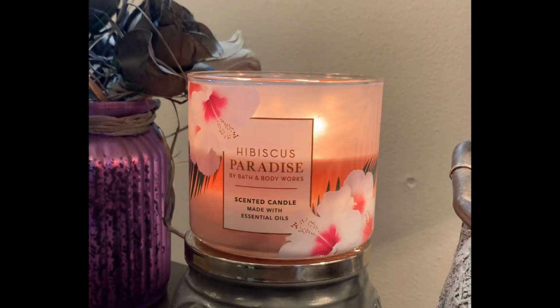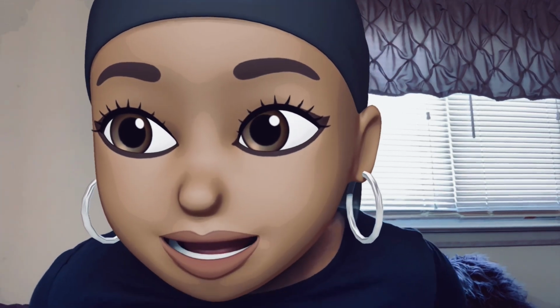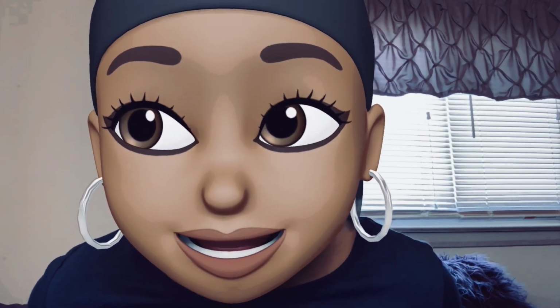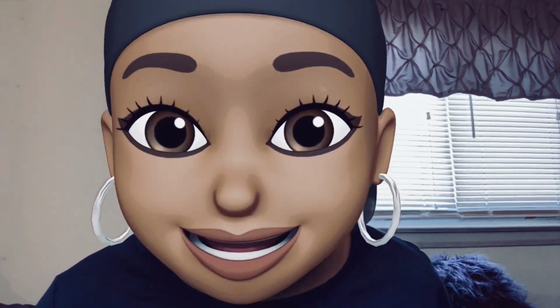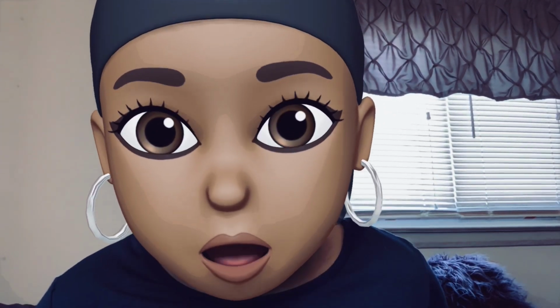Makes me feel like I'm in a field of hibiscus. Sounds like I'm saying biscuits. Every time I say it, it's so stupid. Hibiscus. There you go. Yeah, I like this candle, y'all.